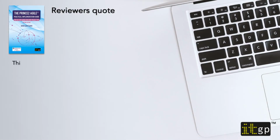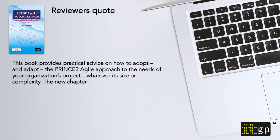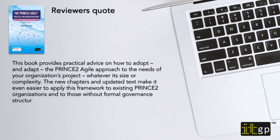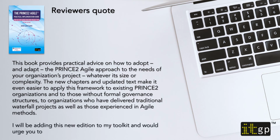A reviewer quoted, "This book provides practical advice on how to adopt and adapt the PRINCE2 Agile approach to the needs of your organisation's project, whatever its size or complexity." The new chapters and updated text make it even easier to apply this framework to existing PRINCE2 organisations and to those without formal governance structures, to organisations who have delivered traditional waterfall projects as well as those experienced in agile methods. I will be adding this new edition to my toolkit and would urge you to do the same.